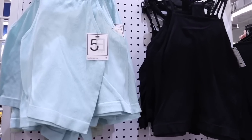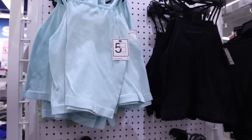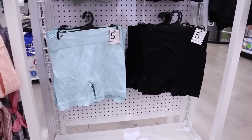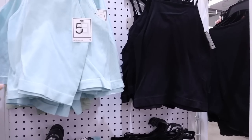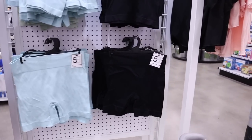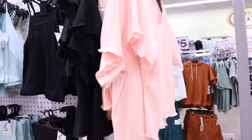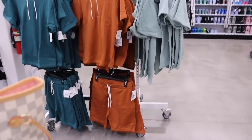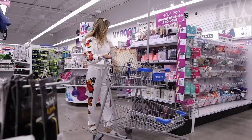Wow, you guys, you won't believe this. I just found outfits for only $10. So they have blue and black. Look at the bike shorts. So what do you guys think about this outfit? And which color do you guys plan on getting? Definitely feel free to share in the comment section down below. And over here, I found the ruffled outfits again. And these outfits are actually for men. So you get the top and the shorts for $10.